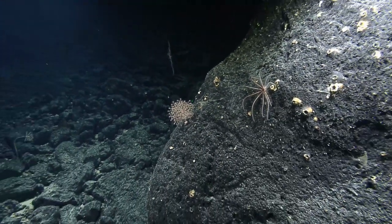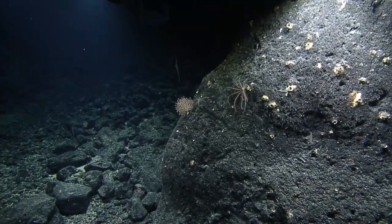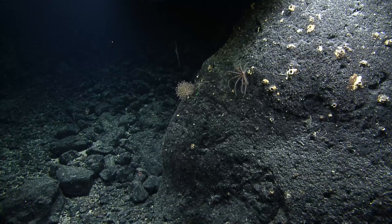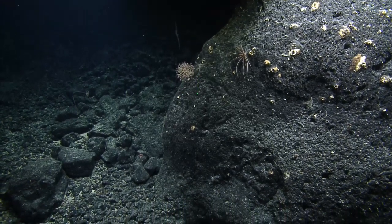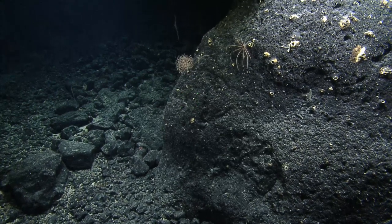Mm-hmm. Yeah, that one is so small that the polyps look giant, but the whole thing is 10 centimeters. So maybe not a tree. Might be more like a little flower.